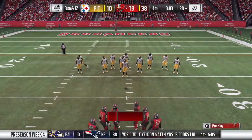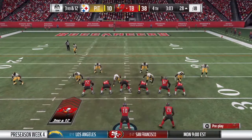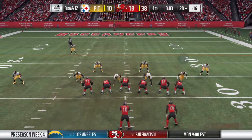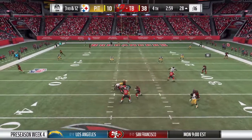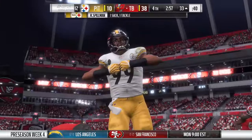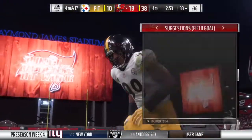The Bucs on 3rd down. 6 conversions in 9 tries. They've done a great job of picking these up. This is 3rd down and 12. There's Asher operating from the gun. Pressure applied, and he's going to be taken down. They sack him back at the 33-yard line.